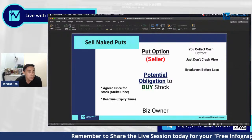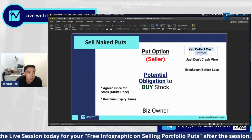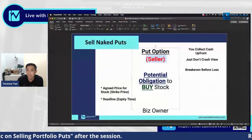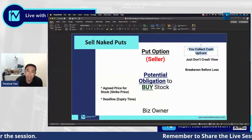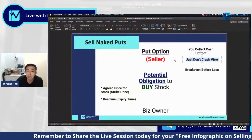All right, so for put option sellers, what's the main benefit? What's the main thing that you get? The first thing is you basically collect cash. Because we are sellers, in the action of selling, we get paid. So the very first thing that we get in this transaction is cash.